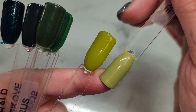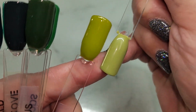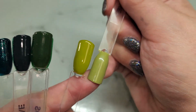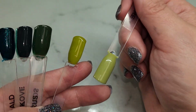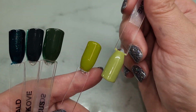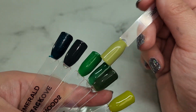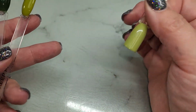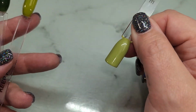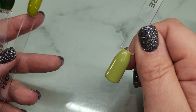This one definitely has more of a yellow tone to it. It's much brighter. It's really not showing up super great in camera. This one is more toned down, more matcha-y. And this one is definitely more of a yellow green. So we do not have anything quite like Pure Nature. I love this one so much. This one's super unique and I think a great one to have in your collection. So I would grab that one for sure.